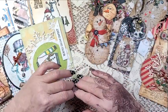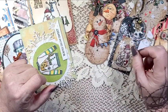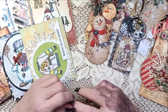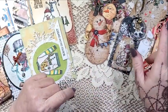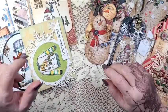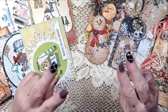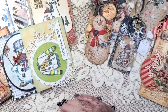January. Just make something, anything snowman oriented. Use that hashtag Snowmen of January and post it to your social media and we will find it. And the same way that you post it, that's how you find everybody else's makes. You just enter that hashtag, whether you're on Instagram, Facebook, YouTube, wherever you are, you enter those hashtags and a list will populate.